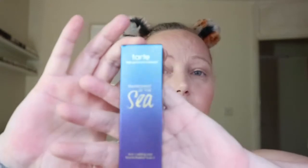So the next thing that I'm trying is the Tarte Rainforest of the Sea setting spray. I just really want to lock in the moisture, lock in the powder. I've just got cat ears all over me. So this is how it comes. I bought this way back. I think I might have done a video with this, but I've never used it. Test out the mist first. There you go.